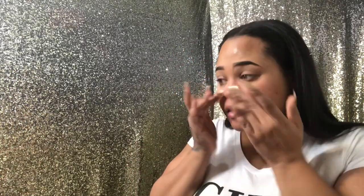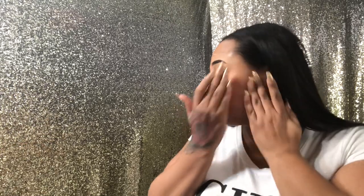Primer, which I'm just using Too Faced. I wanna get some more primer because I have really dry skin. This is okay, but I wanna get some serum. Blender to put primer on. If you don't use your fingers, just rub it in.